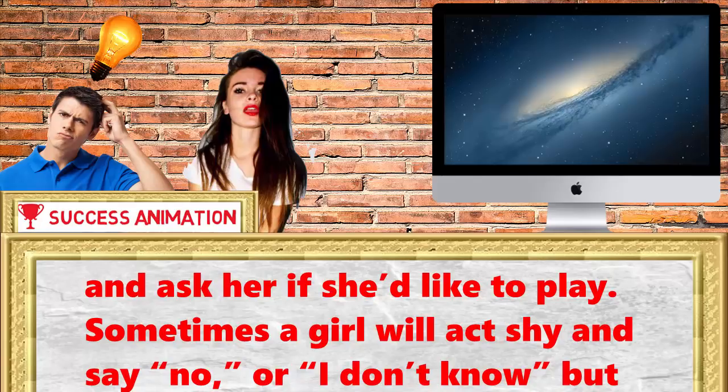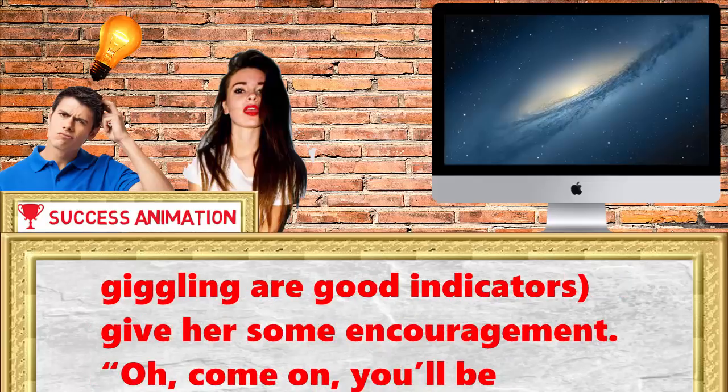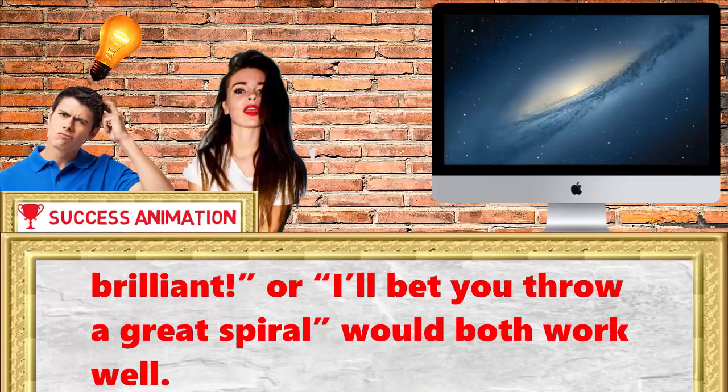Sometimes a girl will act shy and say no, or "I don't know," but in a coy way that suggests she'd really like to play. If this seems like the case, smiling and giggling are good indicators. Give her some encouragement. "Oh, come on, you'll be brilliant." Or "I'll bet you throw a great spiral" would both work well.